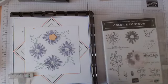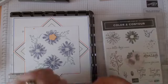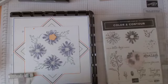Shimmer. It was good, was it? I had a class. What was I doing on Wednesday? Oh, I did mystery stamping on Wednesday, so I didn't come along. But my intention is to come along.